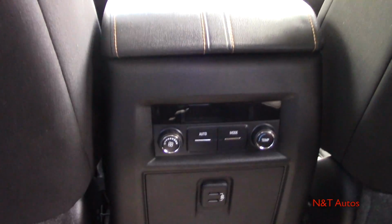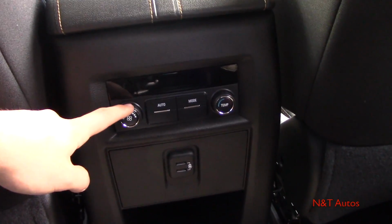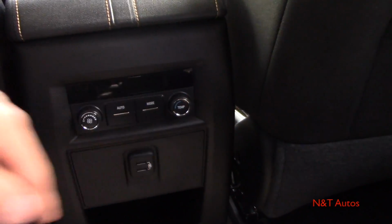and yourself. However, back here we do have our third zone climate controls. We have a fan speed, and this all lights up when the car is on, but I don't want to waste the gas. It is also automatic, and our temperatures right there as well.